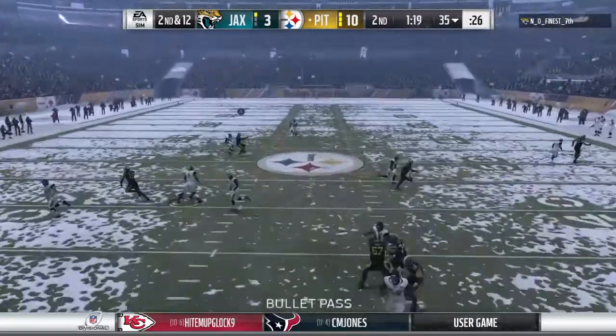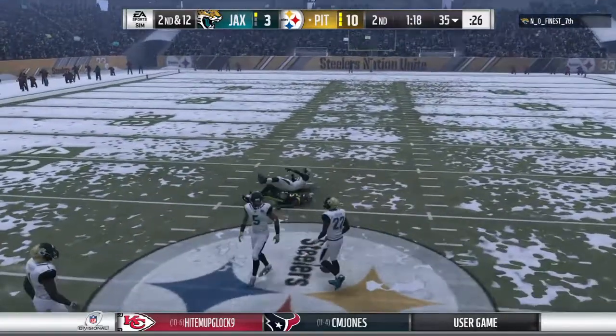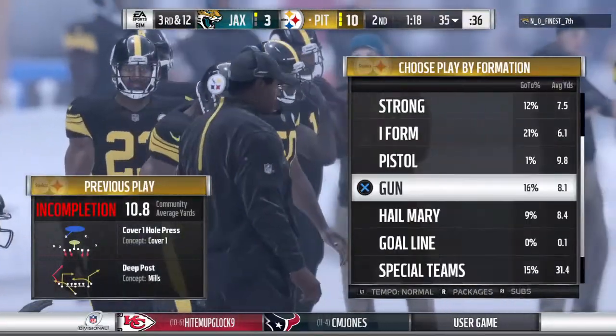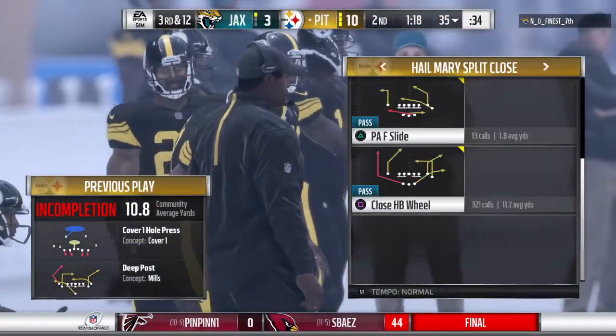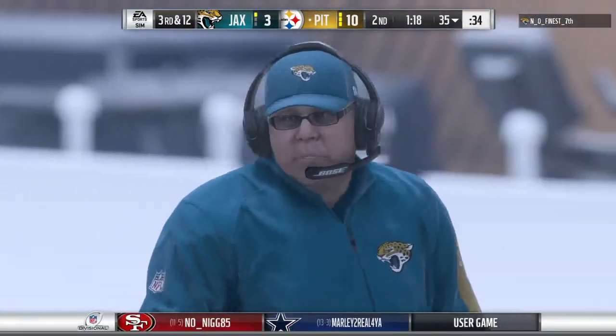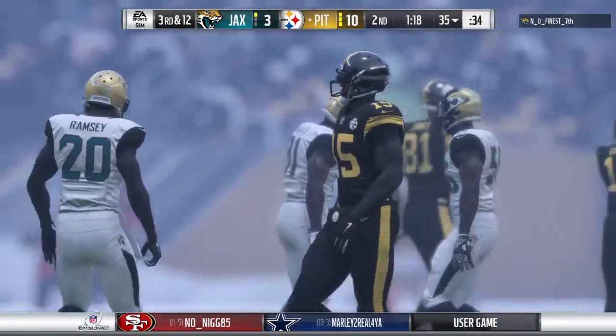Looking to throw. And this is incomplete. The positioning here is key. As a defensive back, you're taught 99% of the time, make a play on the football. But in this case, making a play on the man was all the difference. That's what forced the incompletion.